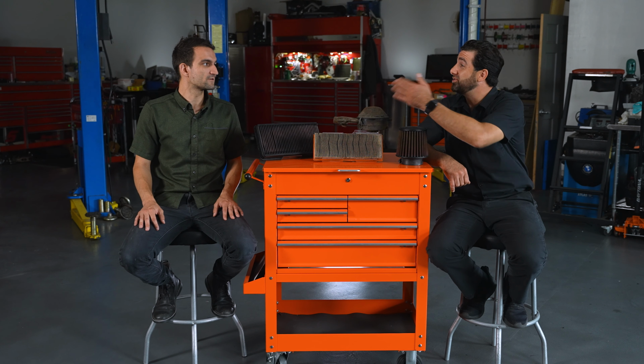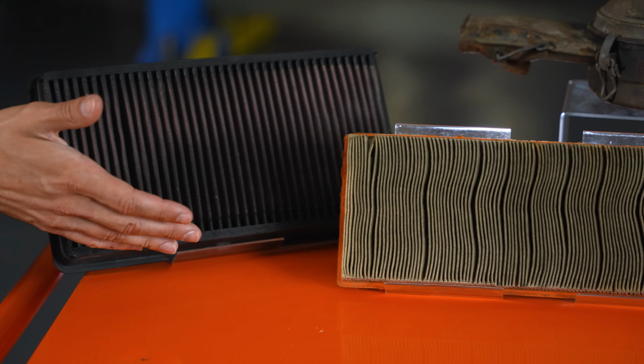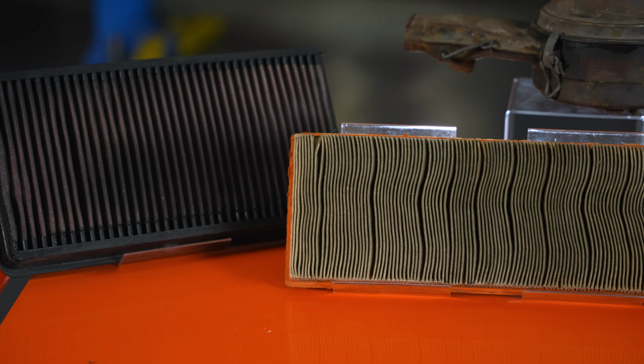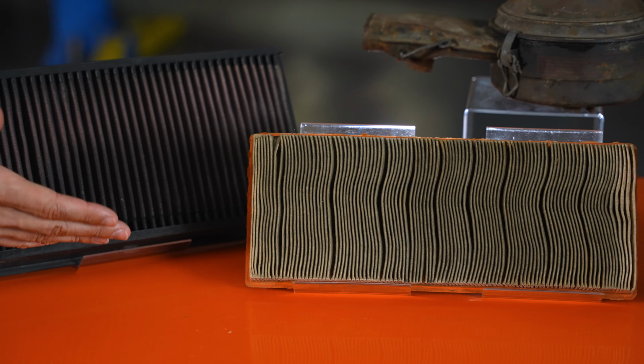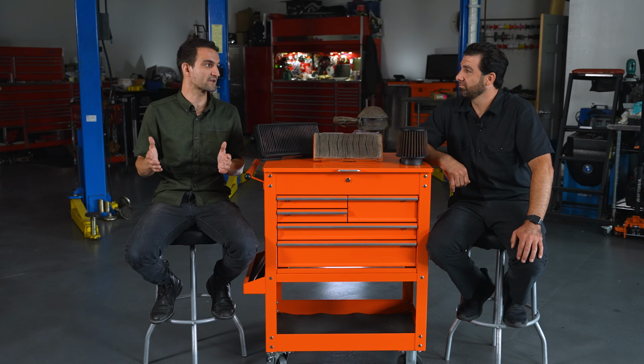So Greaser, what is your preference? I'm a simple man. Give me the paper filter. I have messed around with some of the oil and gauze filters. My experience for my personal needs, I find that the trusty old paper filter gets the job done, and I like that it's inexpensive, and most importantly, it's doing its job. It's pulling junk out of the air and doing a great job of filtering air. That's what I need my air filter to do.